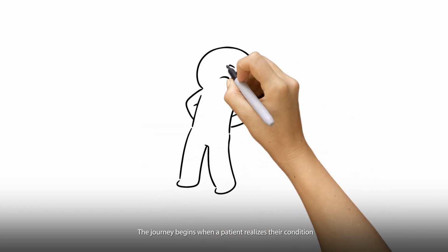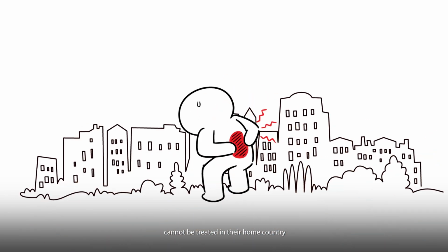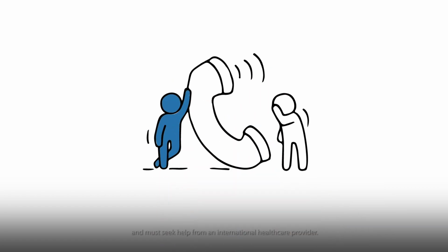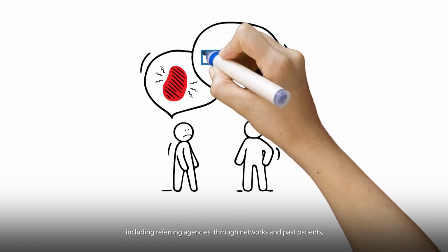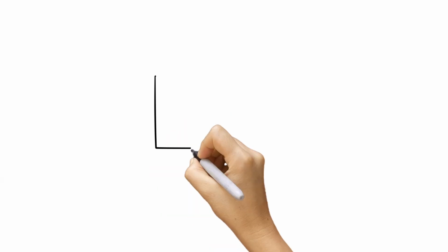The journey begins when a patient realizes their condition cannot be treated in their home country and must seek help from an international healthcare provider. Patients find their way to UCLA Health through a variety of channels, including referring agencies, through networks and past patients, or through their own government.